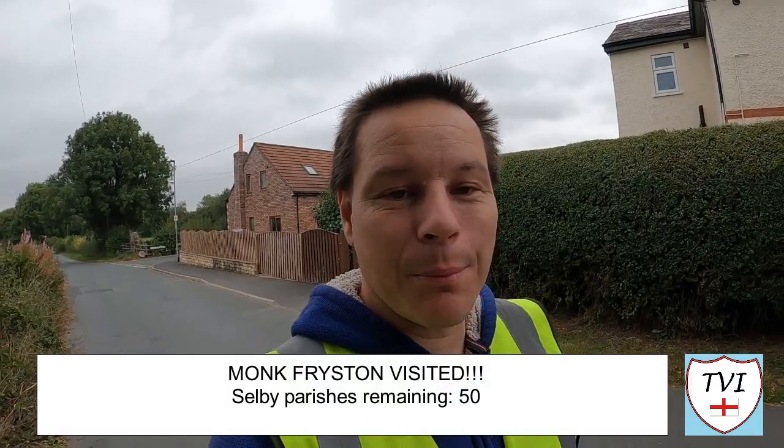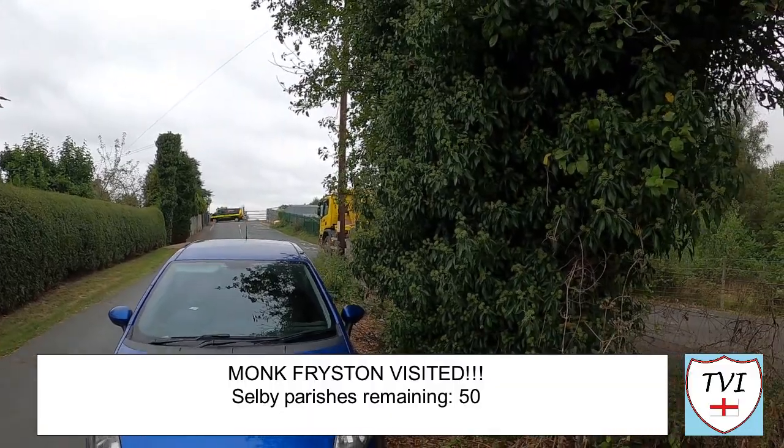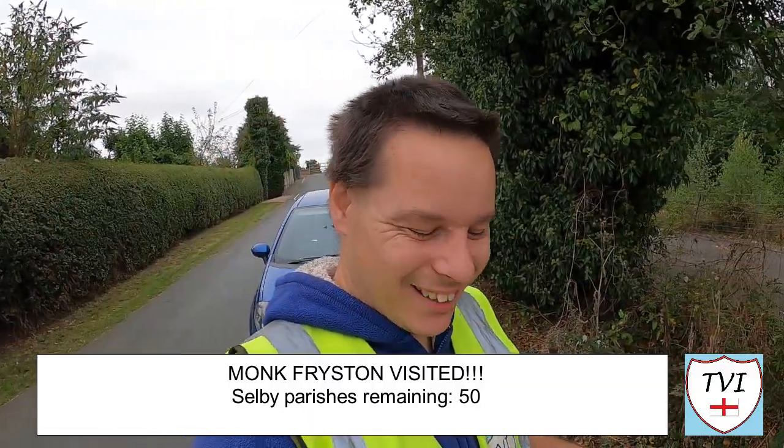Well, it would appear I was absolutely right not to go down that track, because a lorry, as you can see, has just arrived and closed the gate, and I would have been stuck. So I'm glad I didn't do that. Like I said, it's private anyway, I would think, so not legal. That's just about gonna do it for the parish of Monk Fryston, and that's another one down in Selby.